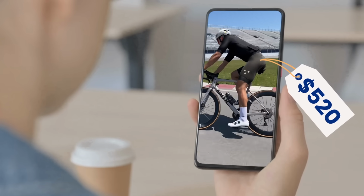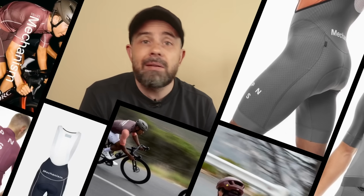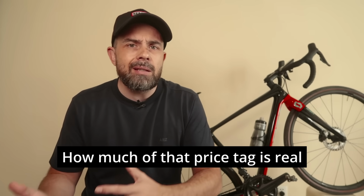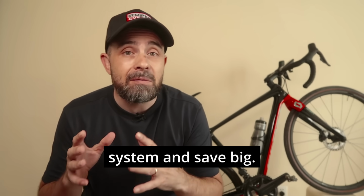$220 for a pair of bib shorts or $360 for a jersey? Really? Are cycling brands just scamming us with inflated prices and clever marketing? Today, we're going to uncover the secrets of the cycling apparel industry. How much of that price tag is real performance and how much is pure hype? Stick around to learn how to beat the system and save big.